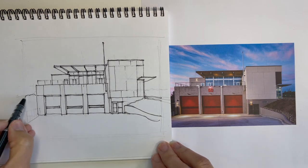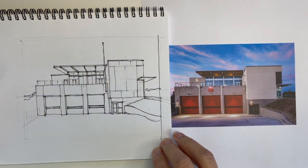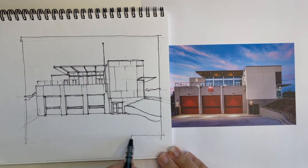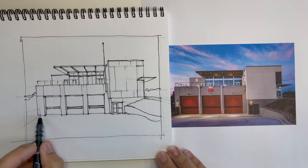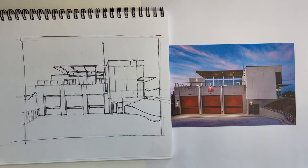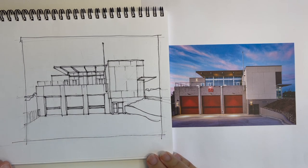And how about a hint at the trees beyond? Had a little fence here and here. So that's it for our lines and shapes, and even some of the detail we've been able to get in. The next thing in a sketch and developing a sketch is to add detail and tonal value. So we've added some of the details, as I've said. A tonal value now, that would be making dark areas dark, leaving light areas untouched.